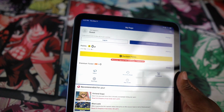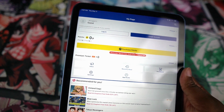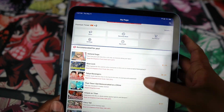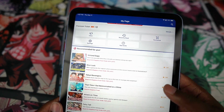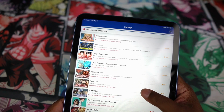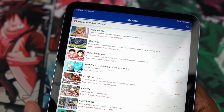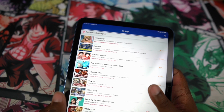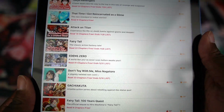You were really cooking with this right here. It's just the system that you have in place on this app that's really bothering me right now. See? Recommended for me: Vinland Saga, Blue Lock, Tokyo Revengers, That Time I Got Reincarnated as a Slime, Attack on Titan, Fairy Tail, Eden's Zero, Don't Toy with Me, Miss Nagatoro, which is peak, like I said earlier. Read 23 chapters free. Y'all need to read them 23 chapters. Y'all just need to read some Nagatoro in general, because Nagatoro is peak.